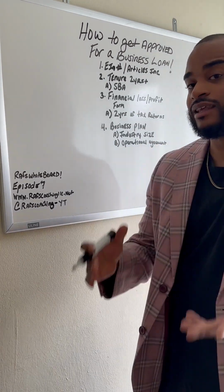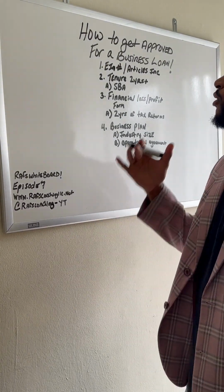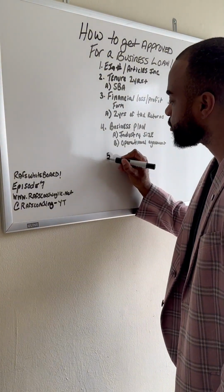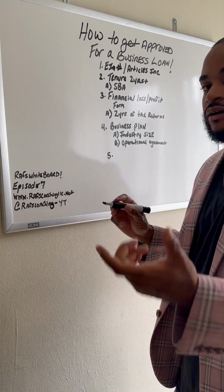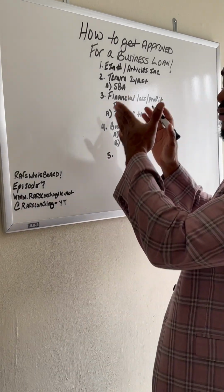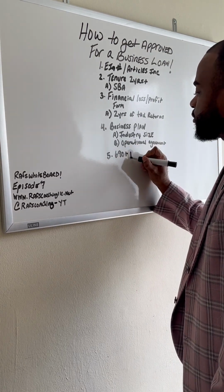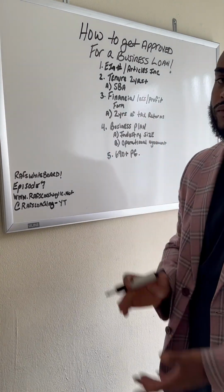All right, and then your fifth and final step that you want to make sure is set up as you go through these documents and prep for your business loan application is a PG, which is a personal guarantor. They want your personal credit to be at 690 plus when you go for your business loan with the bank. So 690 plus is required for your personal guarantor, as the PG, for the approval turnaround.